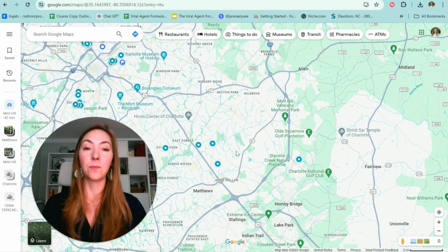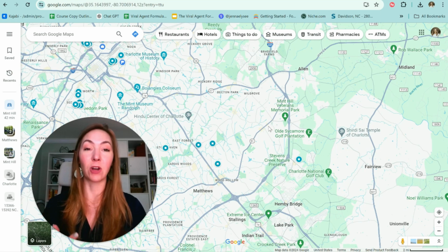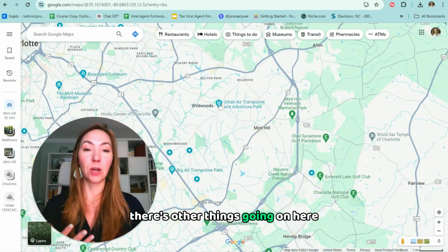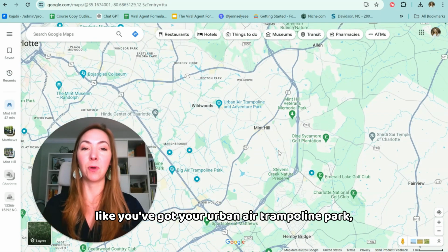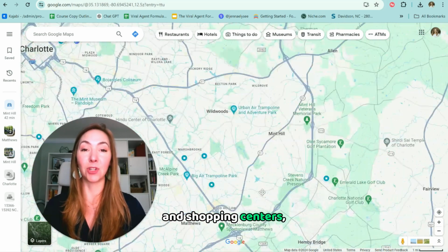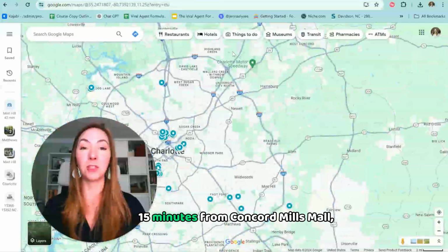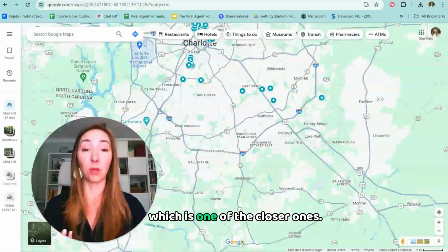So let's talk about some of the other benefits of being in Mint Hill. We talked about commute times, we talked about parks and recreation. There's other things going on here, like you've got your urban air trampoline park, you've got plenty of shopping, and it's very close to different malls and shopping centers. So that is a huge benefit. You're actually only about 15 minutes from Concord Mills Mall, which is one of the closer ones.